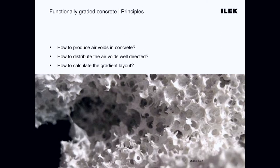But if you're entering this field, you need to answer three main questions about the porosity design in concrete. The first question is how to produce the air voids in the concrete. The second question to answer is how to distribute the air voids well directed. How can you organize that you have the air void where you want to have it? And the last question is how to calculate the graded layout.